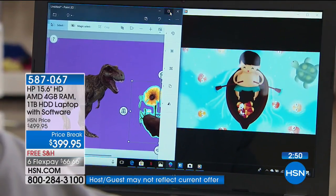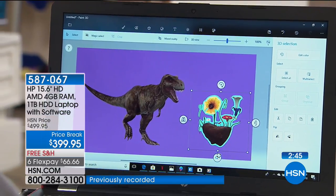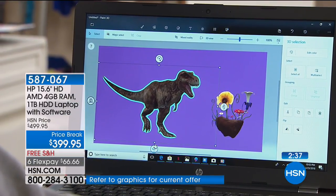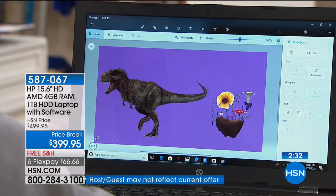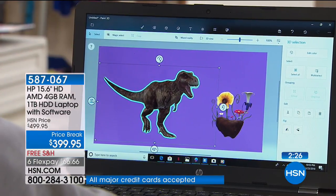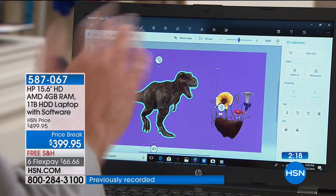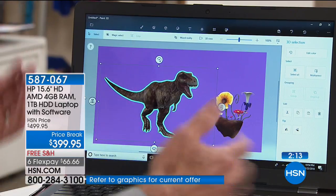One of my favorite things is Paint 3D, which is built into the computer. It comes along with Windows 10 and I think really shows the power of Windows 10. Do you see that we're doing real-time 3D editing? It's pretty extraordinary, right? This is not the sort of thing you expect on a $400 computer. A couple of years ago, you'd be talking about a $2,000 studio computer, a computer for a professional graphic designer, to do the sort of things we're doing right now. Again, because this has an AMD processor built in, one of the keys to this computer is its extraordinary ability to handle graphics and animation really, really well.